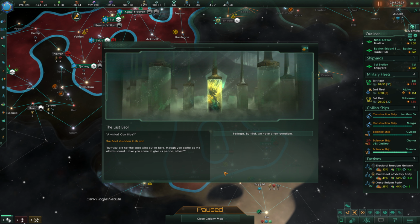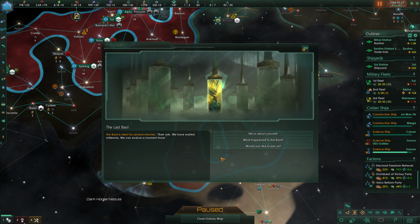A visitor? Can it be? The bowel shudders in its vat. But you are not the ones who put us here, though you came as the alarms sound. Have you come to give us peace at last? Perhaps, but first we have a few questions. The bowel is silent for several minutes. No, I'm not going to do for several minutes. Then ask. We've waited millennia. We can endure a moment more.